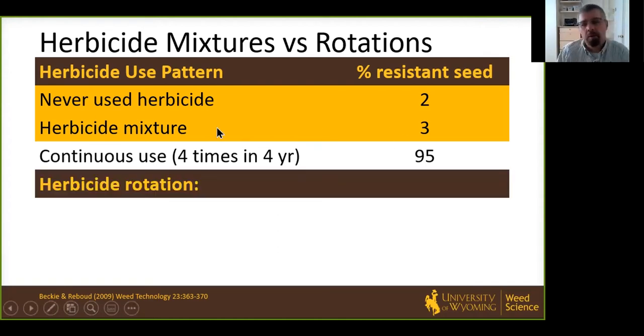Now, he also included some herbicide rotation treatments in this study. And this, I think, is the really fascinating part of the study, because he had all combinations. So he had, again, continuous use, where he used it 4 times in 4 years. And then he had different rotations where he used the ALS inhibitor, say, 3 times in the 4-year period, 2 times, or 1 time, basically to look at the effect of something we might think of as a Roundup Ready versus not Roundup Ready type rotation, where you might rely exclusively on glyphosate this year, but then not use it next year or for the next 2 years.